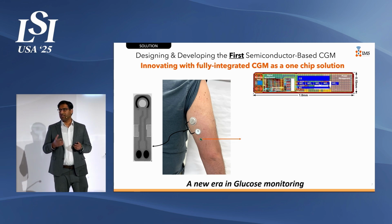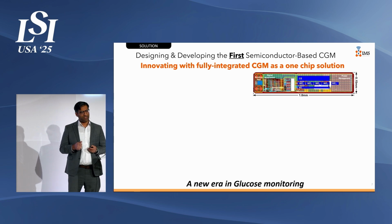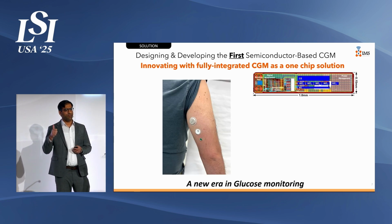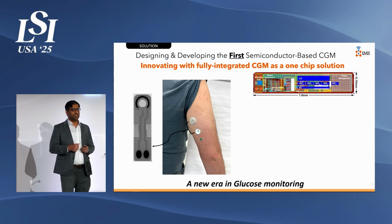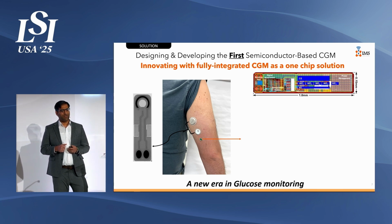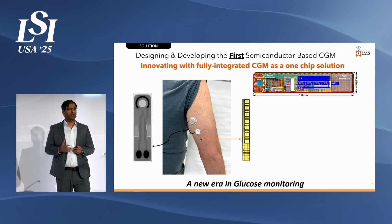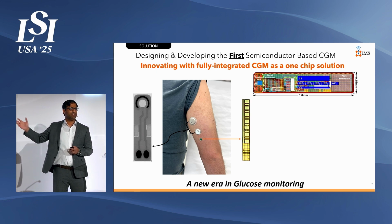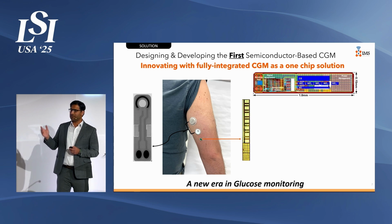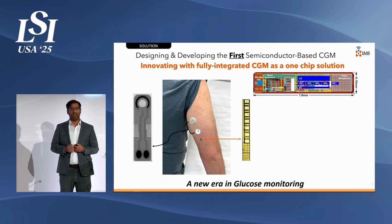So what we see is these current CGMs are fantastic devices, but they rely on a single analog or passive sensor that's made of plastics or wires. So what we have done is we have developed a chip-based sensor. This is the first chip-based sensor, called CGM on a chip, that not only has the sensor, but also has the electronics. That allows us to reduce the size of the transmitter and make it lighter and flexible, so it's easier on the skin.